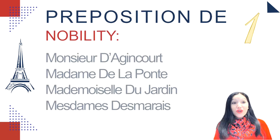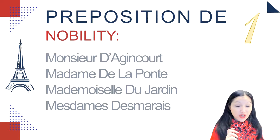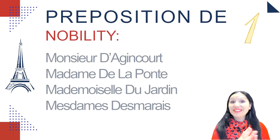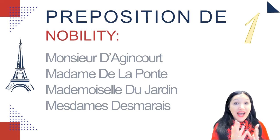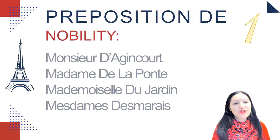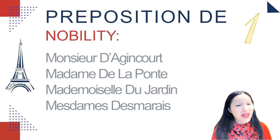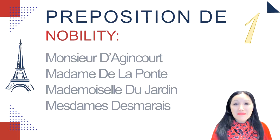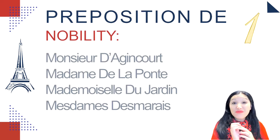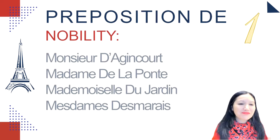Another use of de, which is easy enough to add here in level 1, is nobility. A lot of our historical names for nobility have the little particule de, and you'll spot it in names like Monsieur d'Agincourt, Madame de la Ponte, Mademoiselle du Jardin, and Mesdames des Marais. Des marais, it's all squished into one word, but it really comes from de, les, put together, and then marais. Superb.